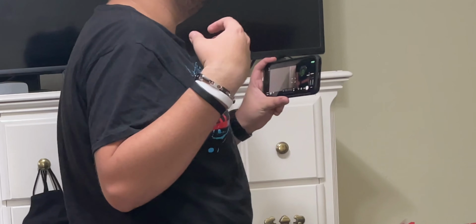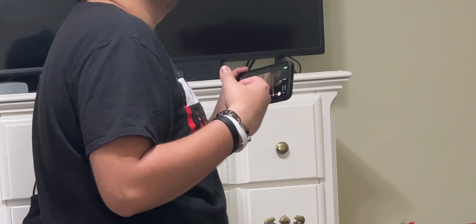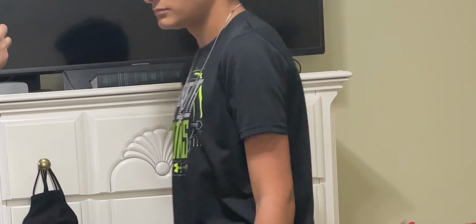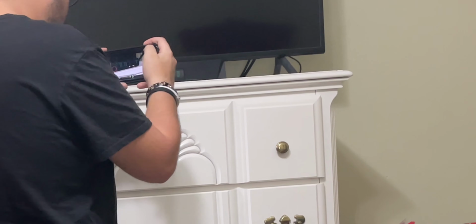Since this is gonna cut directly from when you're closing the door, act like you just came from closing the door, and then you turn around. Go.